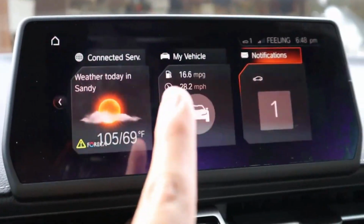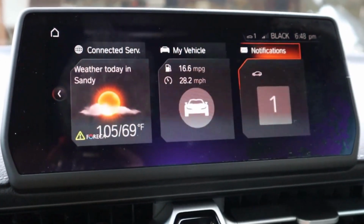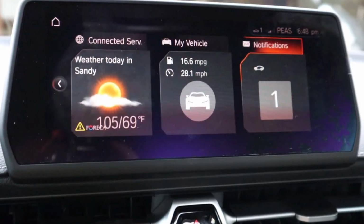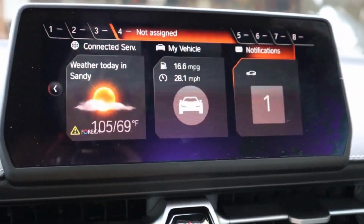And then you guys can see here the rest of the infotainment system. Also, if you're seeing that little waving with the light, that's just because of the frame rate of the camera compared to the frame rate of the infotainment system. And also, you guys can see the fuel economy, 16.6 miles per gallon is what I was averaging, because I was having fun with the car.